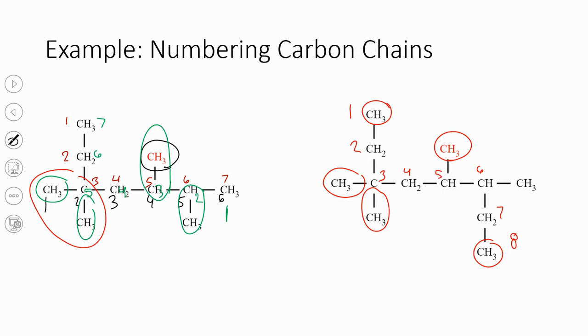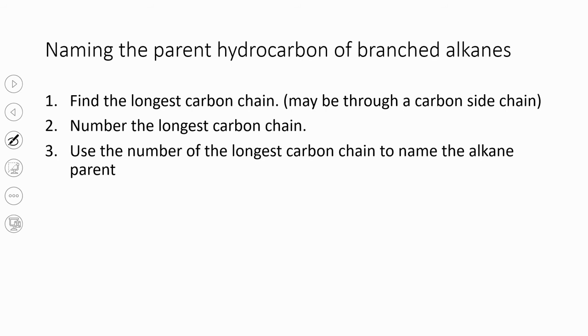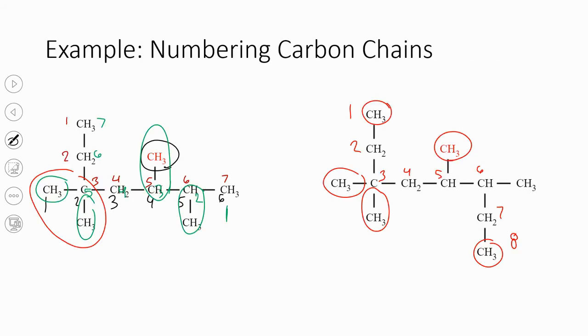Okay, good. Very good. All right, so the next thing that we need to do is if we can number the carbon chain, then we also just need to name that. So if we go back one, the longest carbon chain is 8. So our parent carbon chain would be called octane. So we go to our list. We don't count total carbons, we count the longest chain carbon. So what would this one be called? The longest chain.